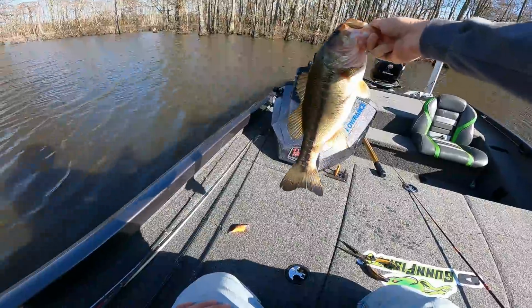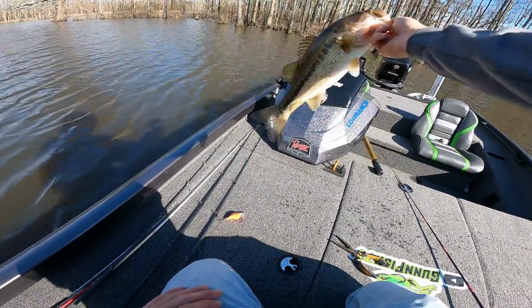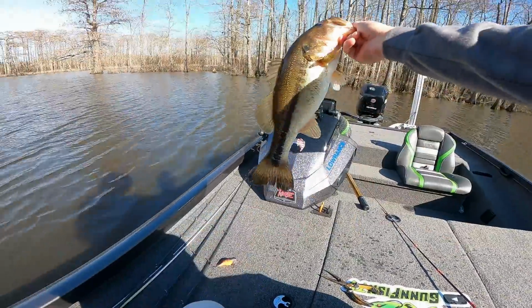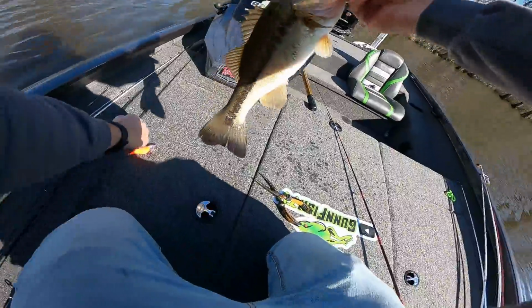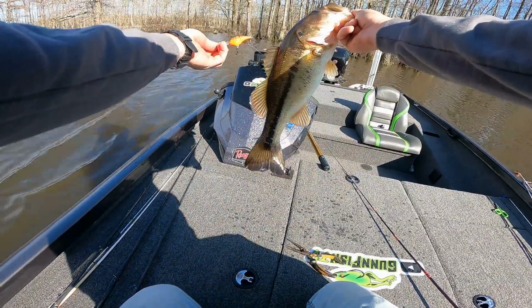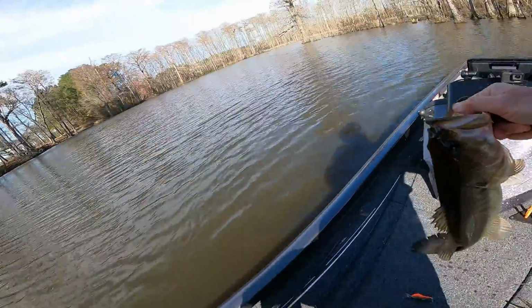I don't know where we're at now, probably 11 1/4, 11 1/2, something like that. But nice fish. He knocked it kind of close out to the boat on that red crawl DT6. That's the one I'd changed over to, that green back. Pretty fish. Thank you, bud.